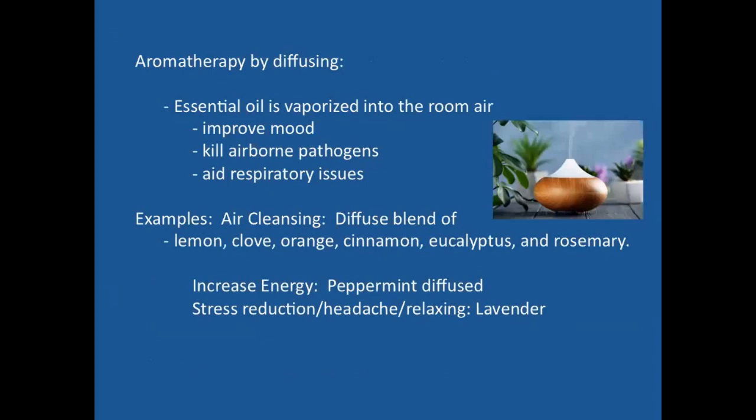So you can also access the aromatherapy by diffusing. So essential oil is vaporized into the room that the vaporizer is a part of. It can help improve mood, kill airborne pathogens, and help with respiratory issues. So it can cleanse the air. If you diffuse a blend of lemon, clove, orange, cinnamon, eucalyptus, and rosemary, it can help cleanse the air of a room. Increasing energy, peppermint can be diffused, and that's true. Even peppermint tea will help bring up energy levels. Stress reduction, headache relaxing. Lavender is well known for helping in stress reduction and relaxation and for headache abatement. Just some quick examples there.